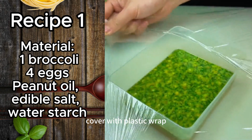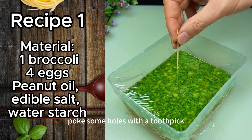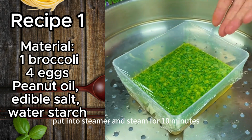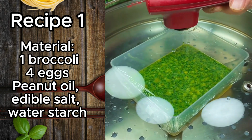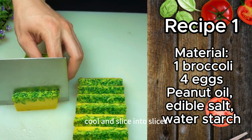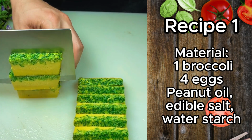Cover with plastic wrap. Poke some holes with a toothpick. Put into steamer and steam for 10 minutes. Cool and slice into slices.